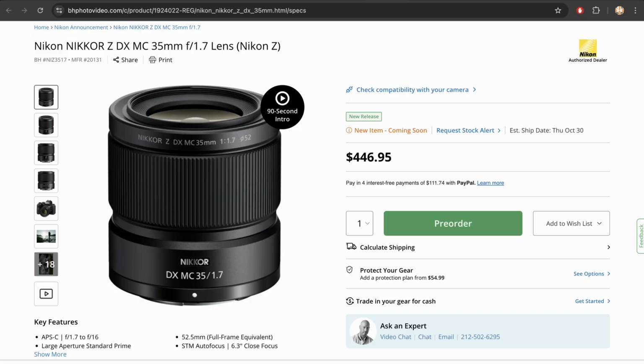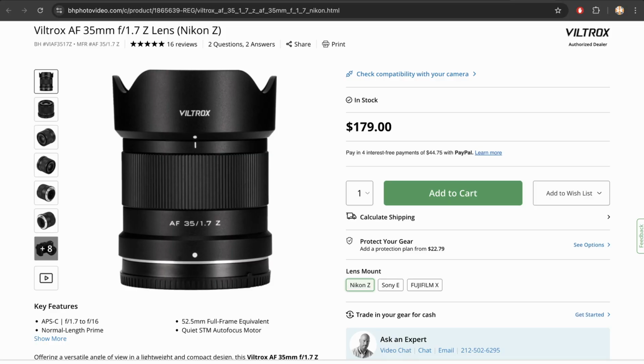Now moving on to the next lens over here, the 35 1.7 DX lens. Initially, I was shocked by the price, $450 officially. Even with tariffs, it is still very overpriced, because how are you going to compete with the Viltrox Air 35 1.7, which is less than $200 over here? And then I read the press release again.